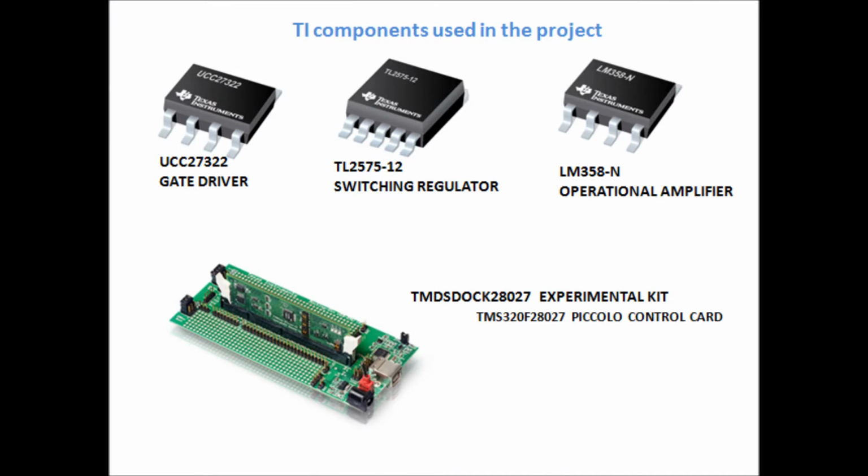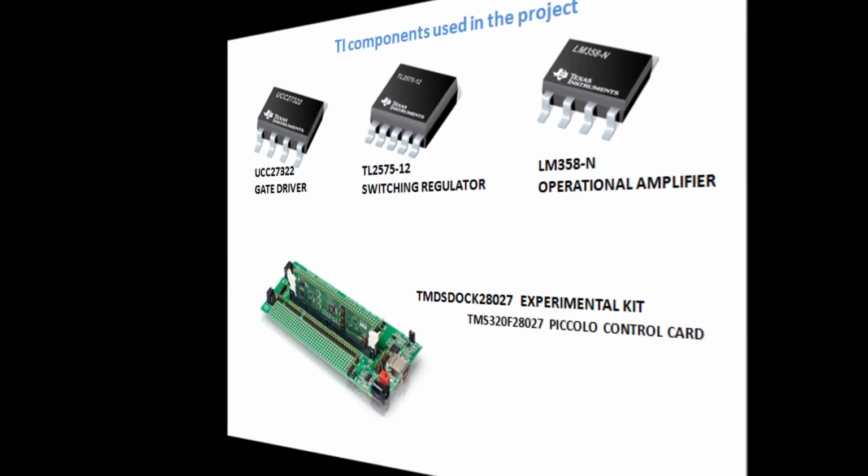The TI components used in our project are the UCC2732 gate driver IC, TL2575 12-volt switching regulator, LM358N operational amplifier, and the TMDS-DOCK28027 experiment kit, consisting of the TMS320F28027 Piccolo control card. It has onboard ADC channels and high precision PWM channels. It generates high frequency PWM signals to the gate driver.